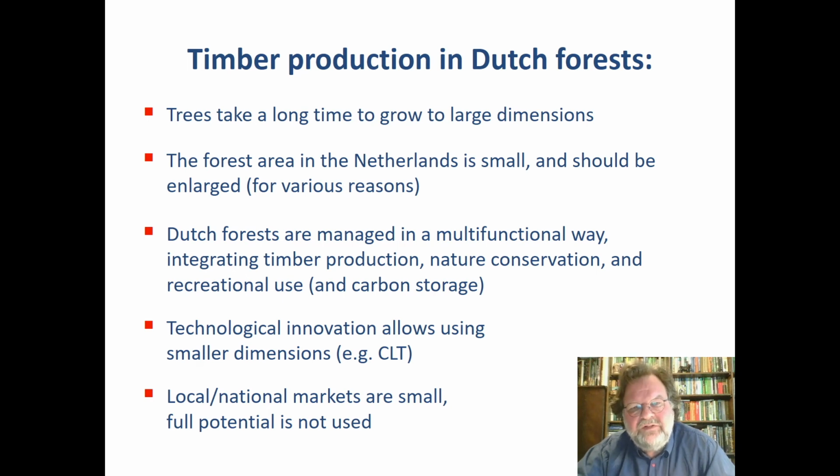I mentioned the smaller dimensions of the saw timber coming from the Dutch forest. It takes a long time to develop the forest so that larger dimension trees come out, but there are lots of technological innovations that currently allow the use of smaller dimensions. One of them is CLT, cross laminated timber, in which smaller dimensions are glued together to make panels that can then be used in an industrial way. What is also important is that local and national markets are small, if they are available at all. And that means that the full potential of the timber quality that is being harvested is not always used. So there is certainly a development possible there.